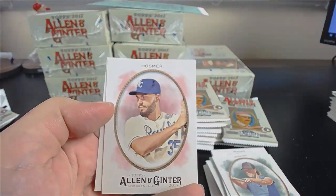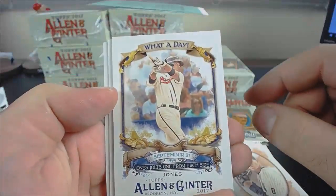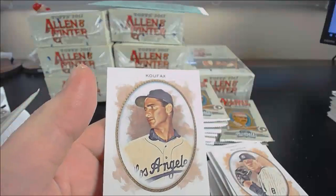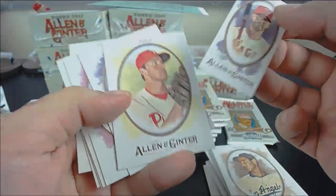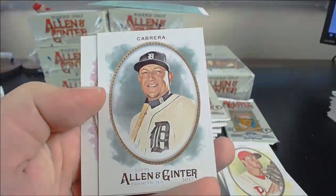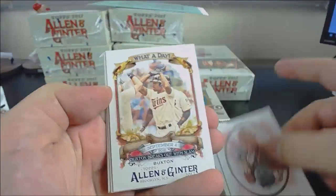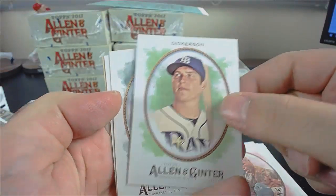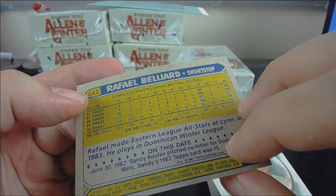Tango Dance Mini. Chipper Jones, what a day. Jose Abreu, base mini, White Sox. Kenley, short print, number 336 for the Dodgers. Albert Pujols, A&G back mini for the Angels. Buxton, what a day. Traffic cop dude, mini. Corey Dickerson, short print, number 331 for the Rays. Rafael Belliard, 87 Topps Rediscover, second year.